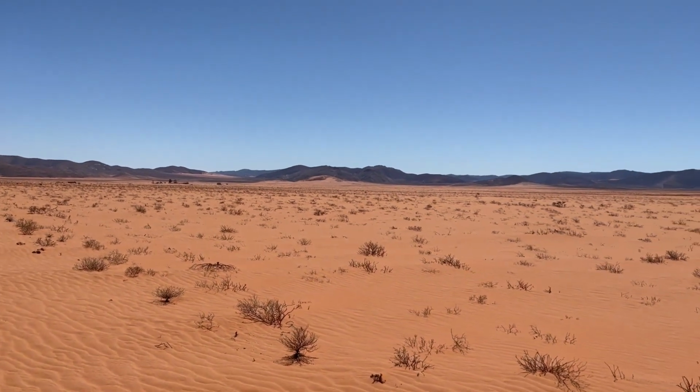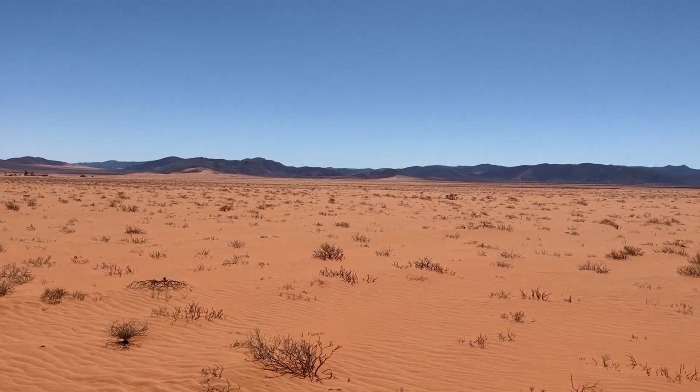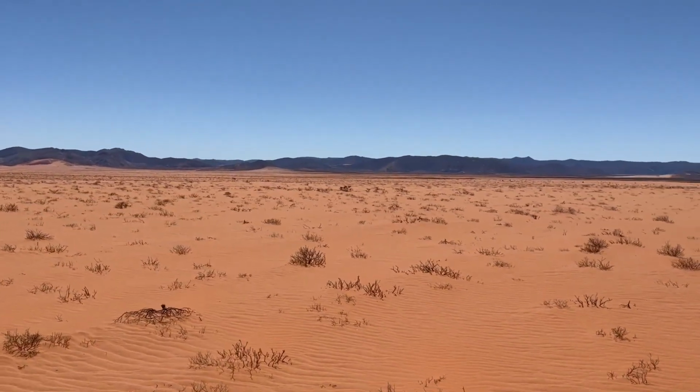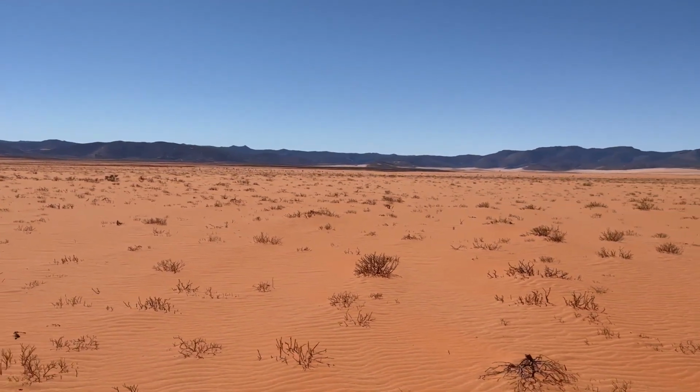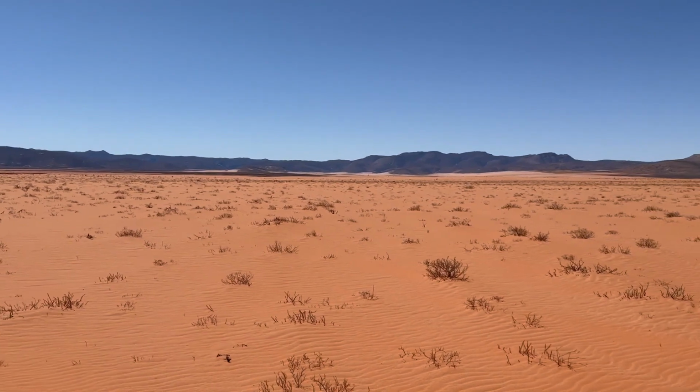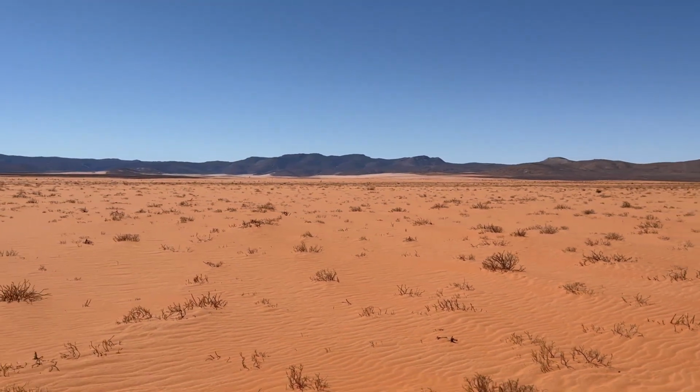Okay, here's another video of the Richtersveld. You can see why Namaqualand is a semi-desert and starting to get more into a desert. This area is the Grasvlakte area, and as you can see, it's totally covered with sand.